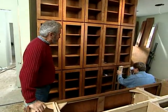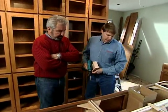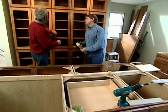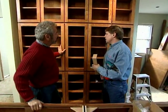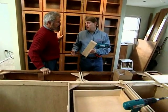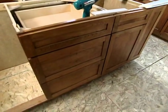Mark, if I can just interrupt you for a minute, tell us a little bit about the construction of these cabinets, would you? These cabinets are cherry. They're called cherry cider. So basically this is all solid cherry. Solid cherry face frames and doors, and the cabinet end panels are standard. You can order them as an upgrade if you want plywood. You get what you want.